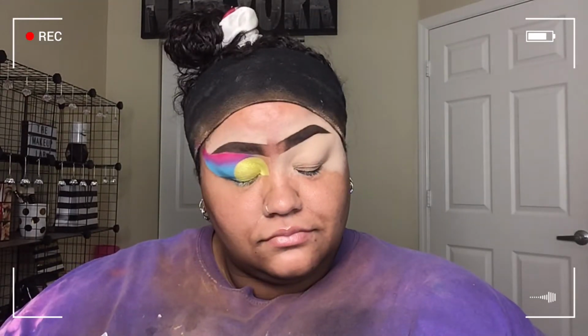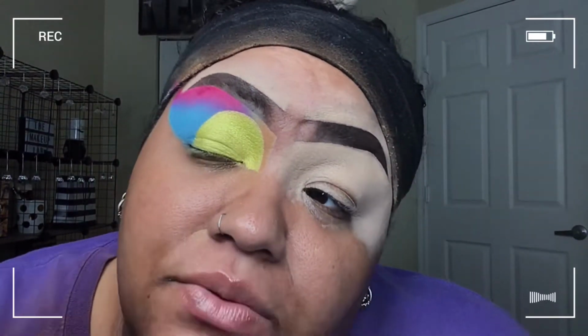But anyways, let's jump into this look. It's very easy. I really like these colors because I wasn't too sure of what I was gonna do because I only get one shimmer, and this shimmer is so pretty. It's called Psych. It is so pretty. It's a chartreuse. I don't know why I'm closing this eye. I should be closing this eye. But it's a really pretty chartreuse, shimmery chartreuse color. And this is one layer.